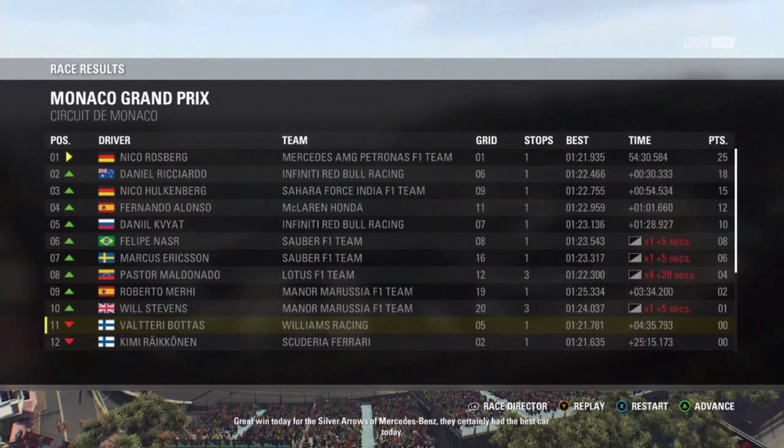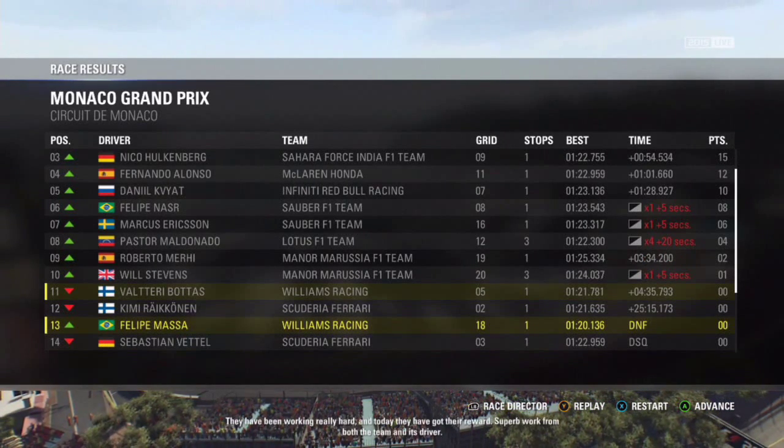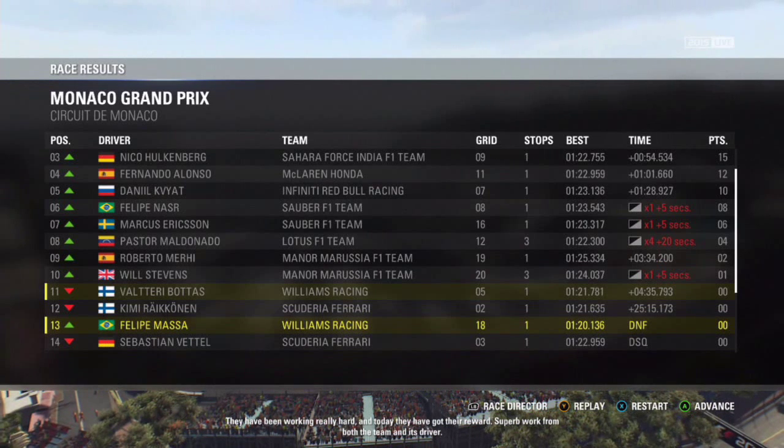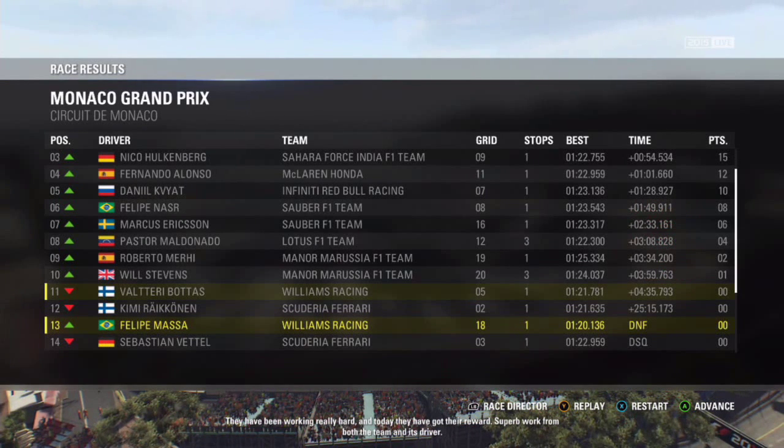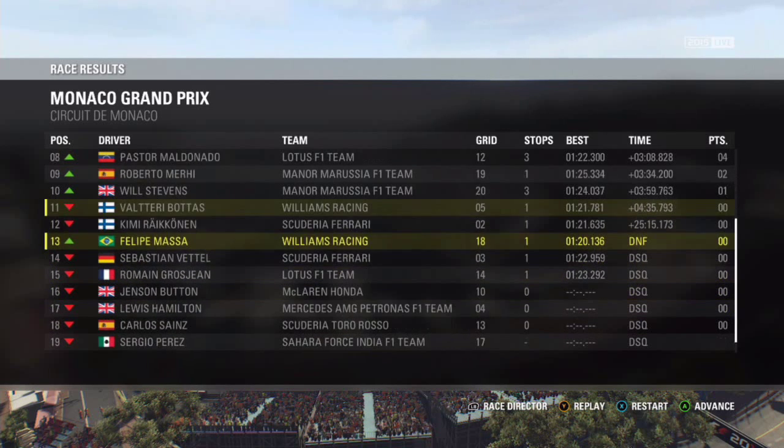Great win today for the Silver Arrows of Mercedes-Benz. They certainly had the best car today. It still put me behind Bottas and them. Superb work from both the team and I'm actually gonna cry.